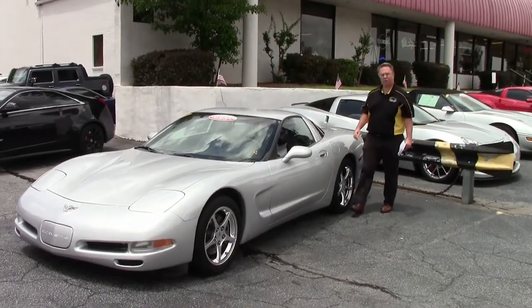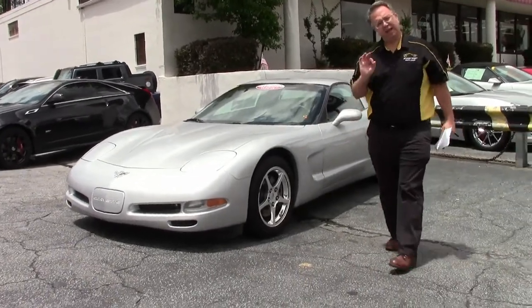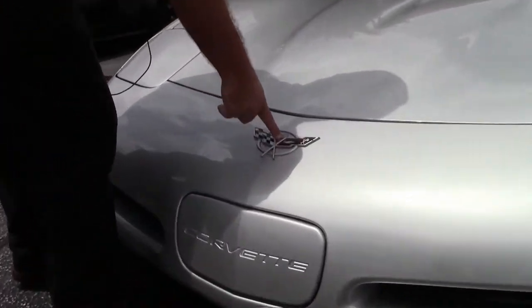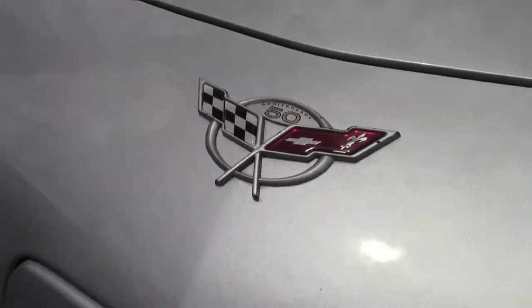2003 marked the 50th anniversary of Corvette. This beautiful 2003 silver is an anniversary Corvette, just not an anniversary edition. And all of the 03s did have the 50th anniversary badging. This beautiful car only has 33,000 miles on it.